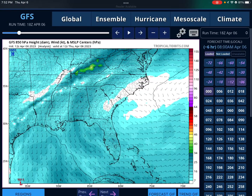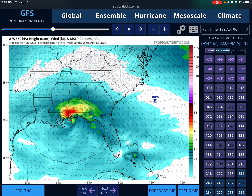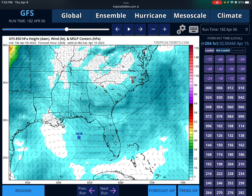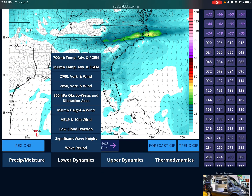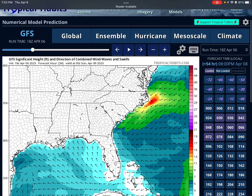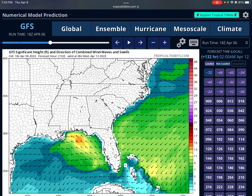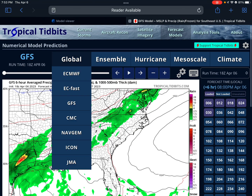Now, if we look at 850 mb winds, which is what we're going to use for wind gusts, we do see a large swath of tropical storm gusts out into Florida, then up north, and then, of course, that moves on. And for significant wave height, we do see some strong waves from that system, up to 15 feet. So that's really it for GFS.